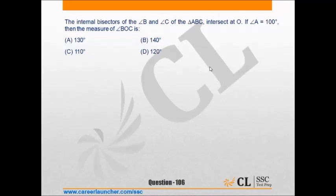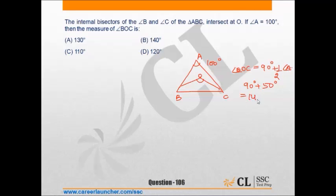The next question is, the internal bisectors of the angles B and C of the triangle ABC intersect at O. If angle A is equal to 100 degrees, then the measure of angle BOC is. The measure of angle BOC would be given as 90 degrees plus half of angle A, because O is the in-center of triangle ABC. That would give me 90 degrees plus 50 degrees or 140 degrees. The answer to this question is option B.